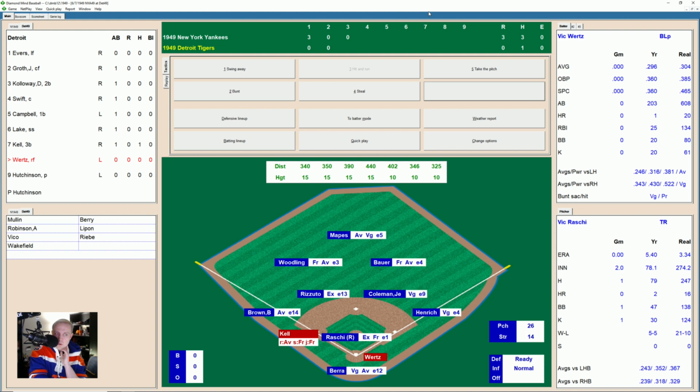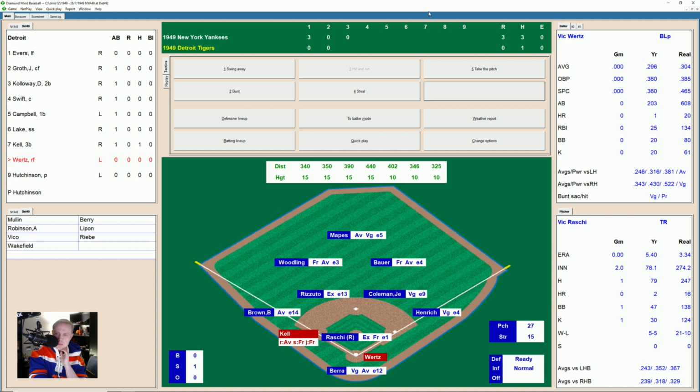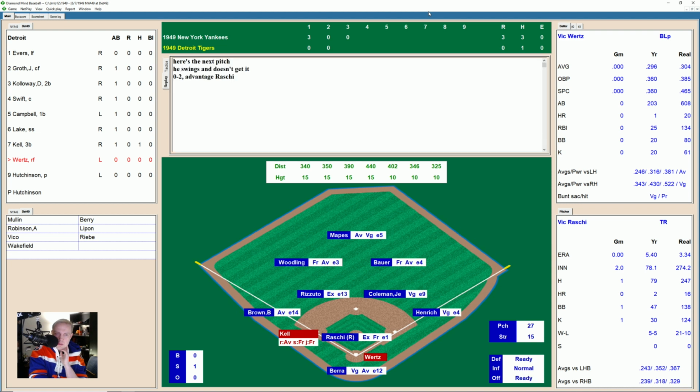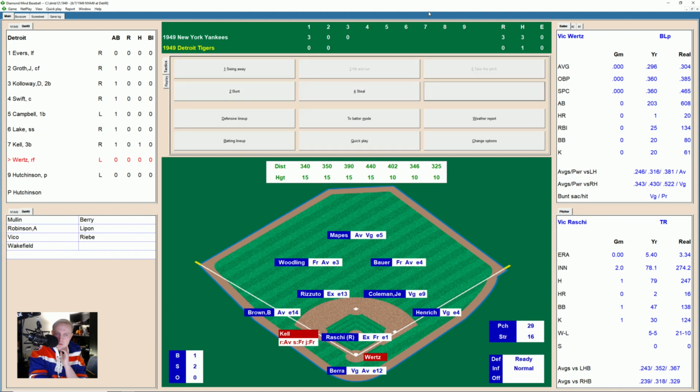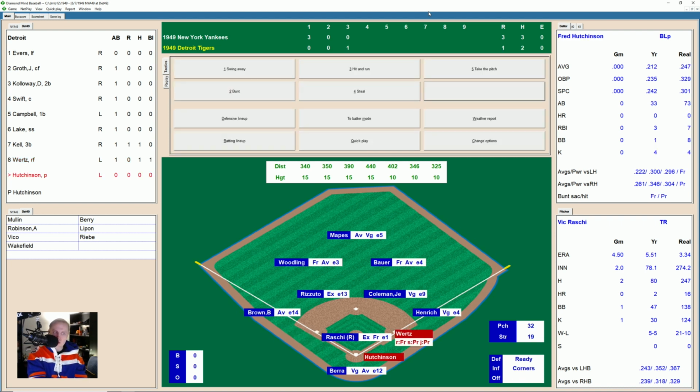This brings up Wirtz, who's hitting 8th. Wirtz has been getting on base okay, but hasn't been slugging all that well. 0-2 quickly is the count on Vic, and that one just misses, 1-2. And that's hit a mile, but foul. 1-2 still on Wirtz. That's fouled away, still 1-2. That's up the middle for a base hit. That'll score Kell, and it's a 3-1 lead now for the Yankees, and here come the Tigers.